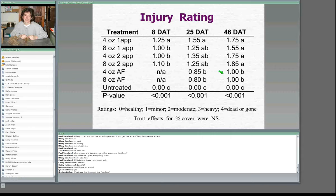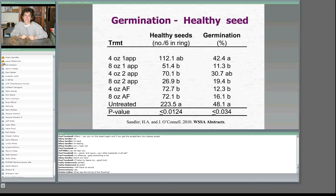We also went through and looked at the number of healthy seeds that we had. And here again, you can see we had over 200 healthy seeds produced with untreated, and this number went down significantly with 8 ounces and 4 ounces, two applications, and one application of 8 ounces as well. So we were definitely having an impact on Dodder seed production. We were really excited about the potential of being able to use Callisto as a nice post-emergence option, but I'll certainly feel a lot better about making that recommendation once we get the second year worth of data.